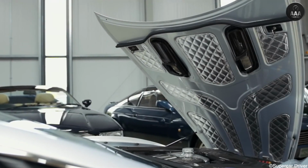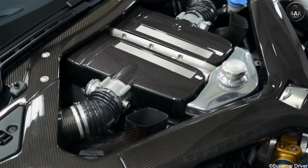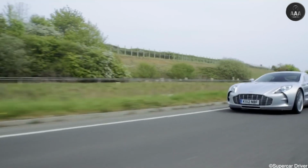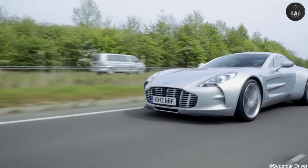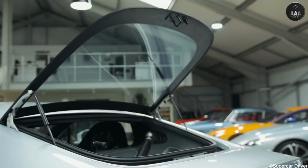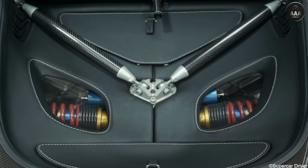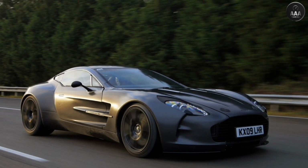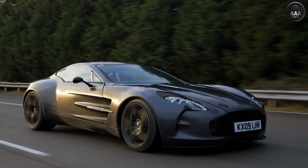At the heart of this car is a 7-liter naturally aspirated V12. Rated at 750 horsepower and 553 pound-feet of torque, the One-77 was, at launch, the most powerful naturally aspirated car in the world. And while cars like the Ferrari F12 and various one-off Zondas quickly caught back up, the One-77 has remained Aston's fastest road car, good for a claimed top speed of 220 miles per hour, with 0 to 62 miles per hour achievable in 3.7 seconds.